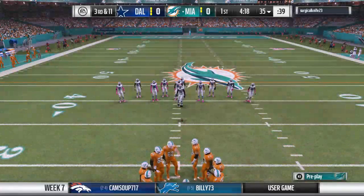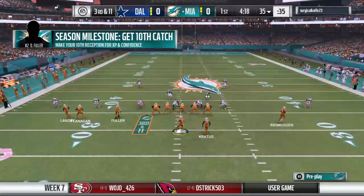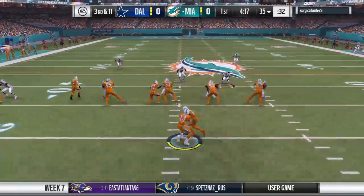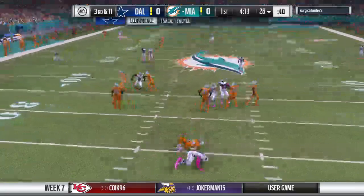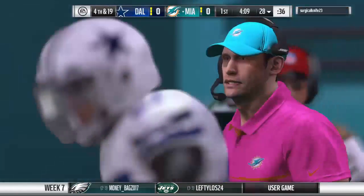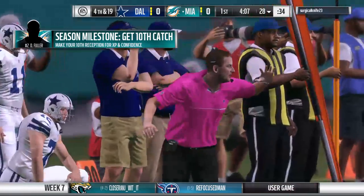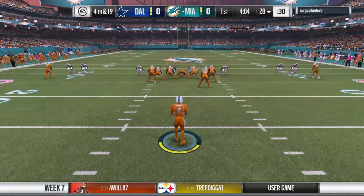So a second down incompletion now brings up third down. Here's a play fake as they set up to throw. And the Cowboys' pressure gets there this time for the sack. DeMarcus Lawrence in there to get him. And that's sack number 6 for him on the year. So on fourth down, here's Matt Darr to kick it away.